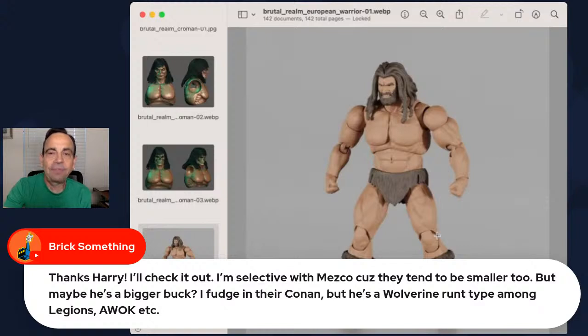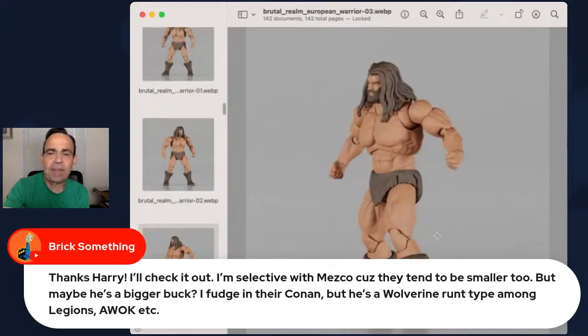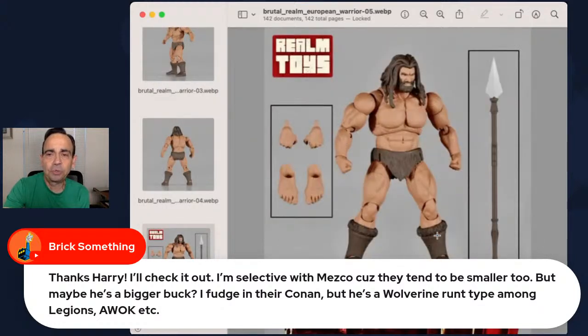And now here we have the European Warrior, another one where I didn't see any heads. Now, when I read the actual description, it didn't say extra heads. It did say extra hands and weapons and all that stuff. So hopefully maybe they're going to make adjustments. I just don't know, but that hair is nuts on this guy. Obviously, he looks like he's just a repaint of the African Warrior. He just has a different head. And a huge spear, which is nuts.